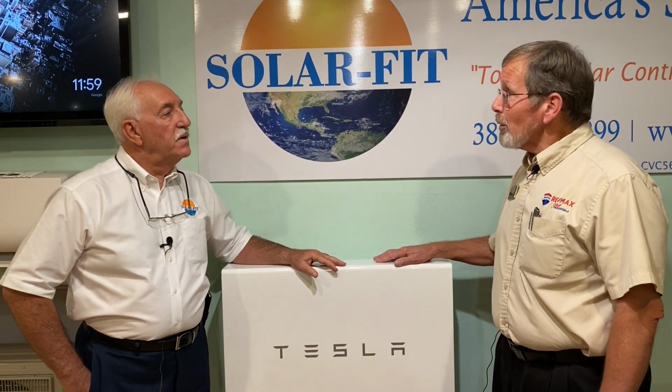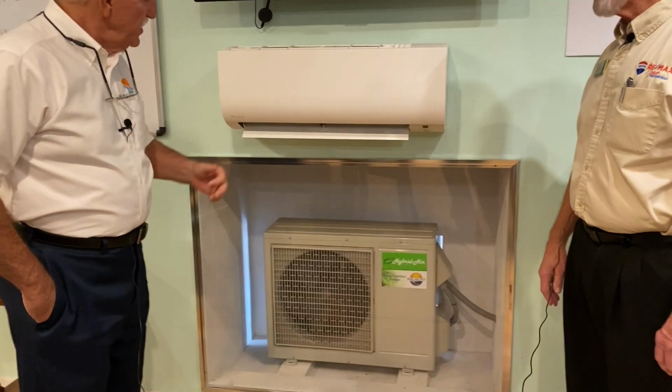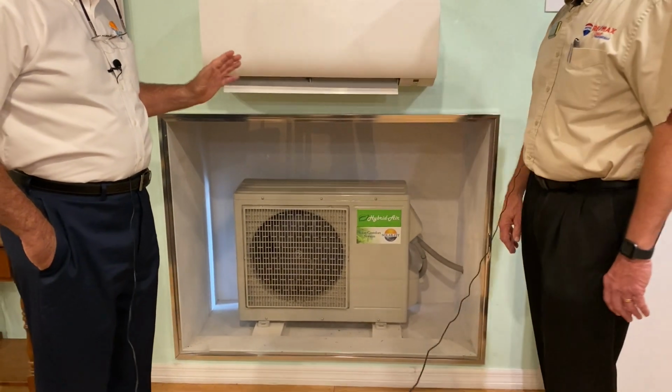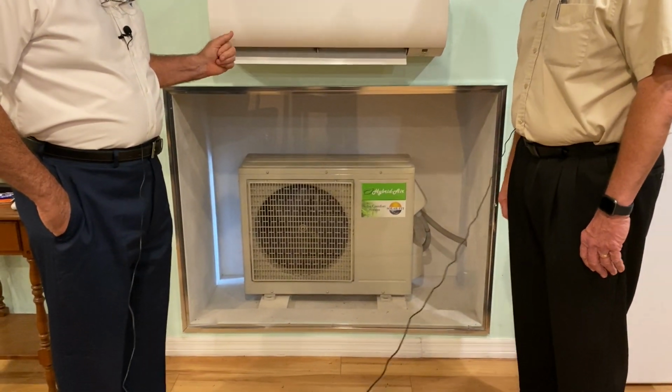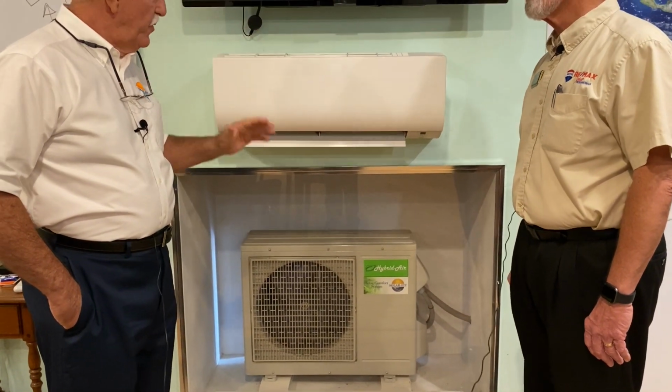Yeah, very good. Well, let's step back over here and take a look at this. Tell us what this contraption is. This room is actually heated and cooled by a solar-powered mini split heat pump. What's cool about that is during the day, the solar modules operate the heat pump, and at night it goes back to 220 volt conventional.